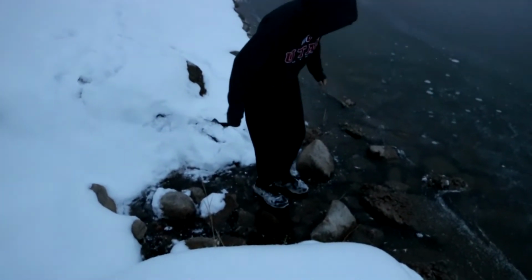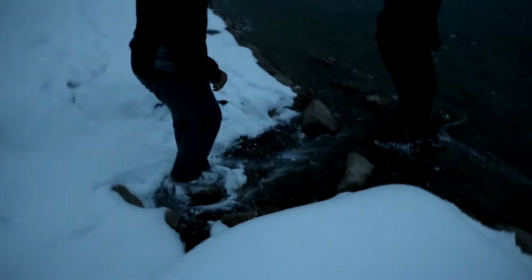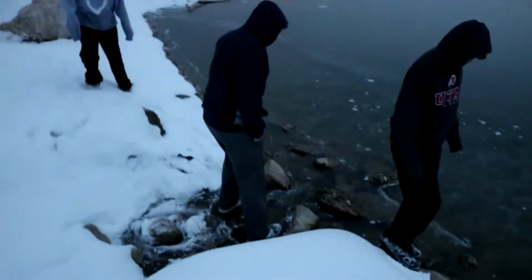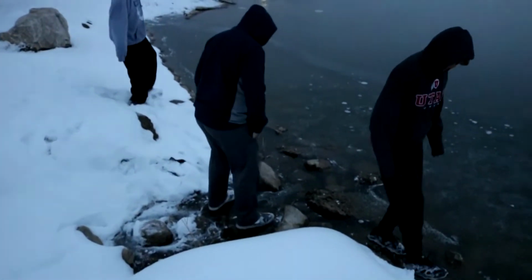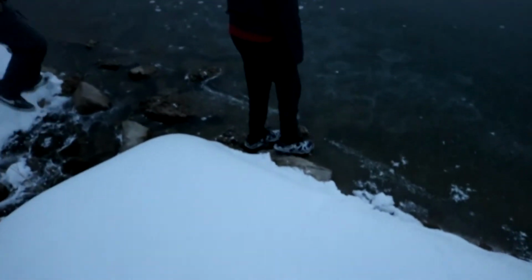Let's go. Once again, the Utah sunset is freaking beautiful. Focus. There you go. There's a picture. Sorry, I'm shaking. It's so cold out here. Out there, it's not frozen. Sounds like a breach. Perfect. Right here. He's trying to break the ice now.